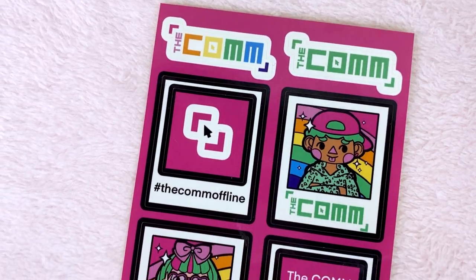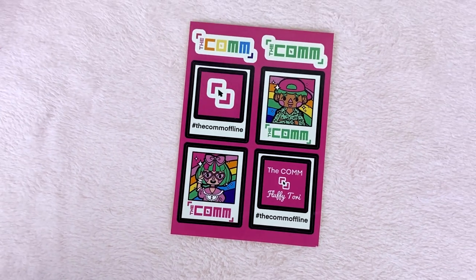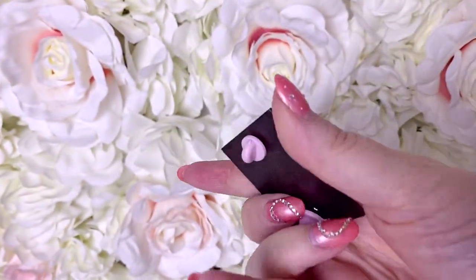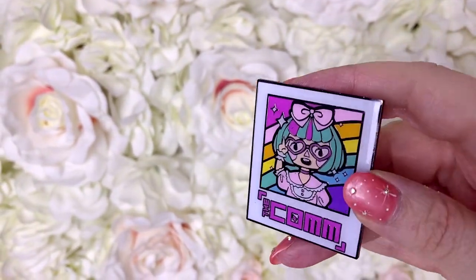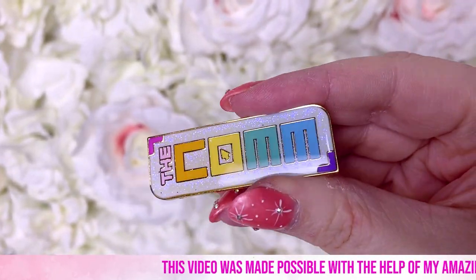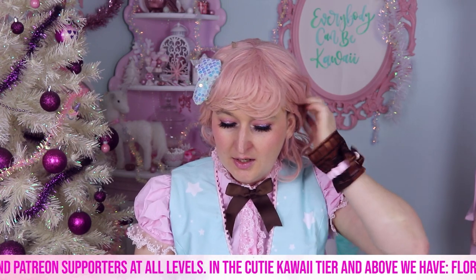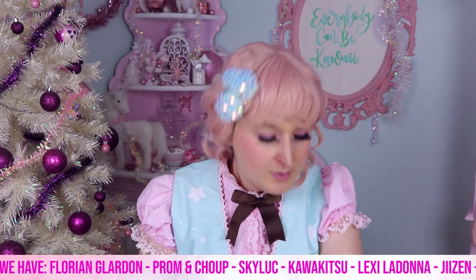Anyways, we have done stickers, and their theme is Polaroids. So we have done stickers and pins, and the pins are so cool. They're really, really amazing. And of course Mezzo designed that, and they're really, really cool. They're less Lolita and more, I would say, Decora, more Harajuku, and just the logo, and it's all glittery and all rainbowy. So yeah, I was really excited to collaborate with the COMM because it's really a cool project and I love working with other people doing cool stuff in the community, so yay!